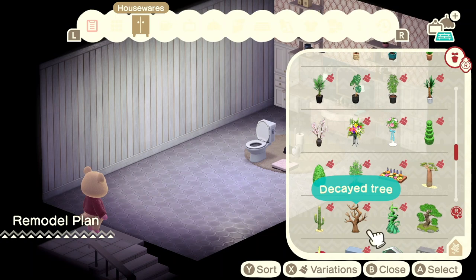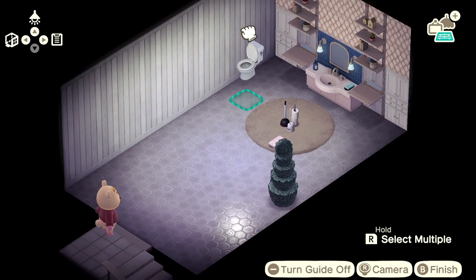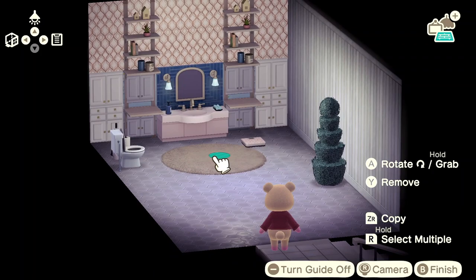But I'm gonna go ahead and continue to work on the bathroom portion in the back before I split up the room into two halves. So I will be back in a moment to discuss some more of the process.